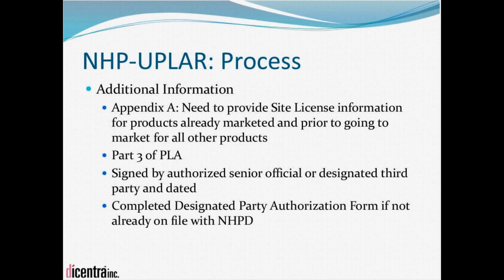So if there's not a completed designated third-party authorization form on file, you must as well submit it with your fax back form. And it's probably not a bad idea, even if they do have a completed designated party authorization form on file, to submit another one with your exemption request. Then they'll have all the information together in one place.